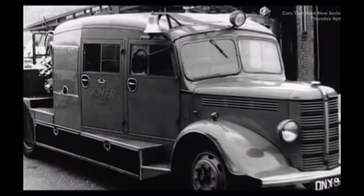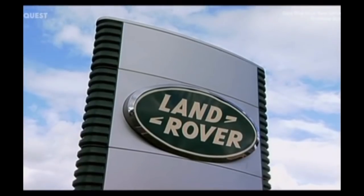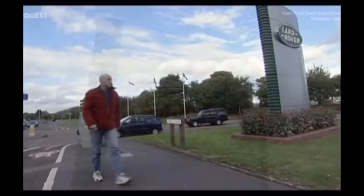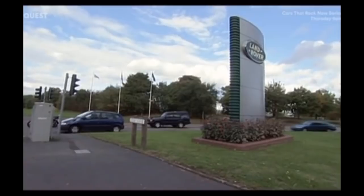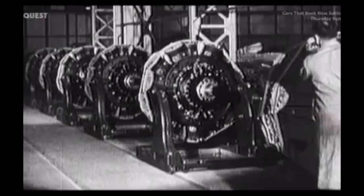Meanwhile, I was at Rover to try and uncover the circumstances behind our fire engine's alleged part in the Coventry Blitz. Today the site produces Land Rovers, but when Colin's engine worked here, the factory was secretly producing engines for World War II bombers. Sites like these were known as shadow factories.